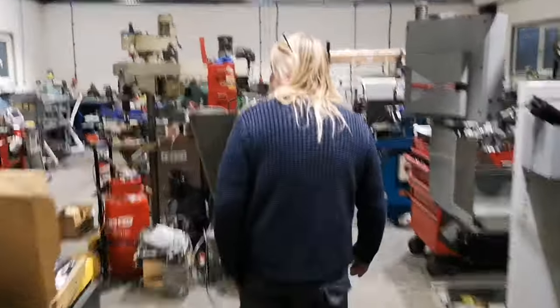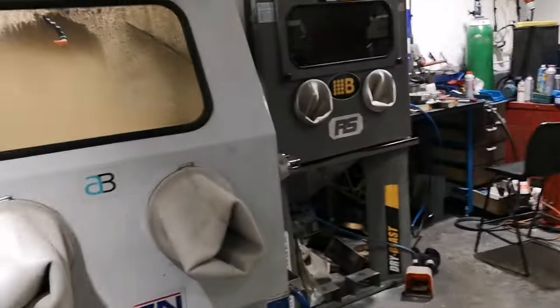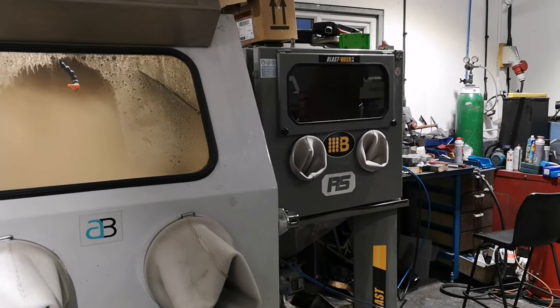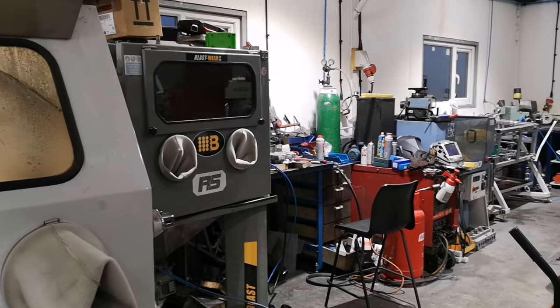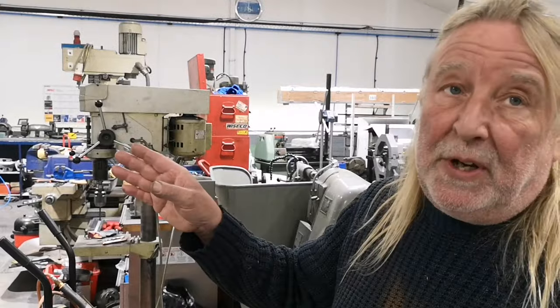The main bulk of the work is done in the machine shop, so through here. Two blasters. One is an aqua blast, does wet. We run that at a lower pressure to give a brighter, better finish. And then we've got the dry blaster there, which is a heavier bead, and we run that slightly higher to get the worst of the rubbish off. You just have to be careful where you actually fire them off.